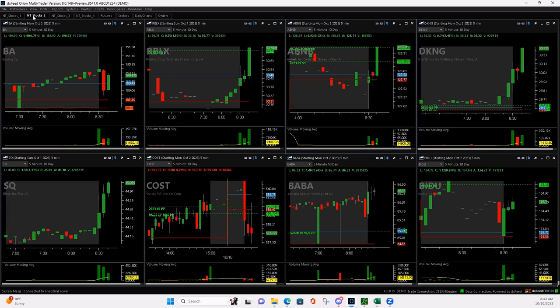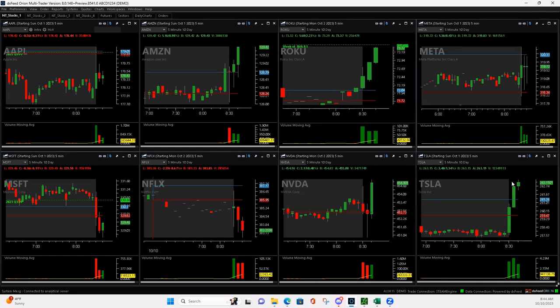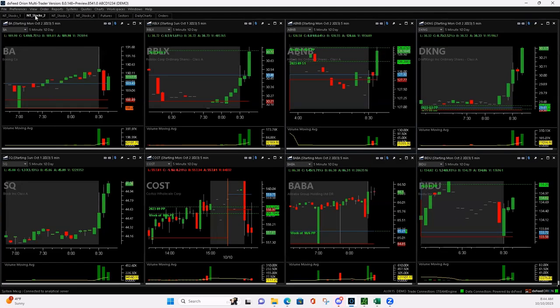Morning, Deox. Tesla really hasn't gone too far on this 5 minute bar. In terms of price, it's been a pretty tight range here, this 5 minute bar. Roblox is actually a pretty tight range as well. It just looks a little bigger because the axis here is so tight.